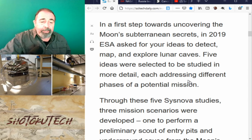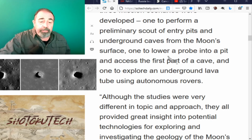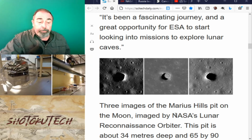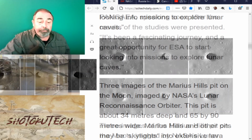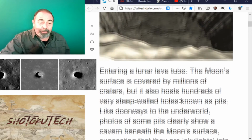So in 2019, the ESA asked for project ideas to explore these lunar caves. And one of the suggestions is to lower a probe into the pit and access the first part of the cave. This is 3 images of the Marius Hills pit on the moon from NASA's Lunar Reconnaissance Orbiter. It appears to be 34 meters deep and 65 by 90 meters wide. It almost looks like there's something underneath there, just like this graphic shows.